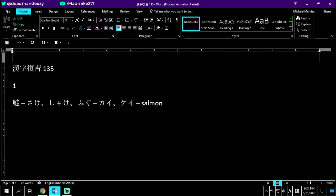Radicals in this kanji. On the left side, we have a fish, as one might expect for a word for an actual fish. And on the right side, we have a square or a jewel. A square jewel. So the salmon is the square jewel of fish. I'm going to remember this because salmon is often served as a square. You know, you get a little square patty from the fillet. Sake, shake, kai, ke is salmon.